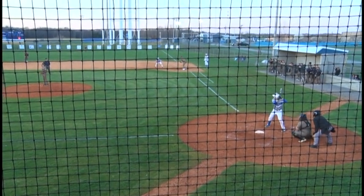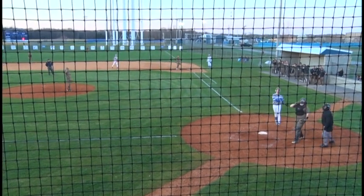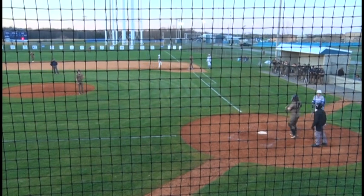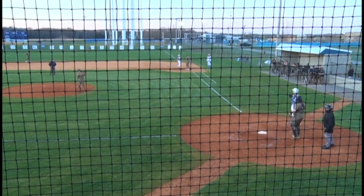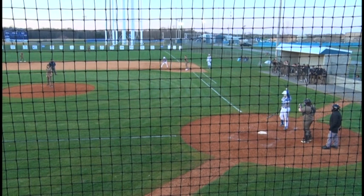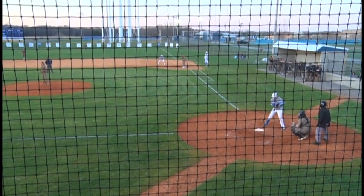Polston steps in. Here's the pitch. Another hard hit ball, and that hits the top of the Palace. Fouled off on the third base side, right over the new balcony that was added this year for the Tiger fans. Give them a little shield from the wind.